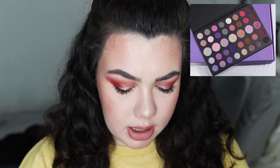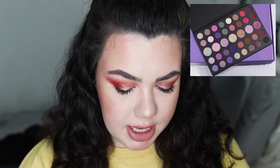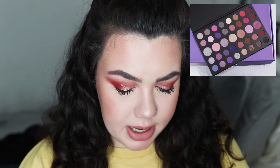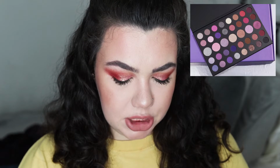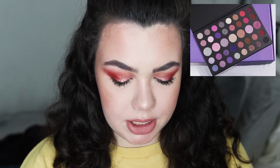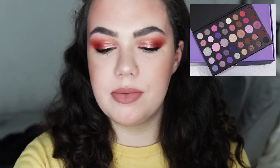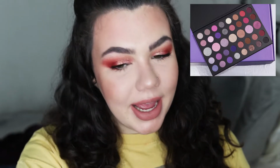I just think this is really pretty. The one complaint that I have about this palette is that the big shades are all shimmers. It would be nice to see big matte shades in there, like how they did with the James Charles palette, where those are the shades you're going to reach for the most. If those were all transition-y shades, that would be really cute. And then there's the price.